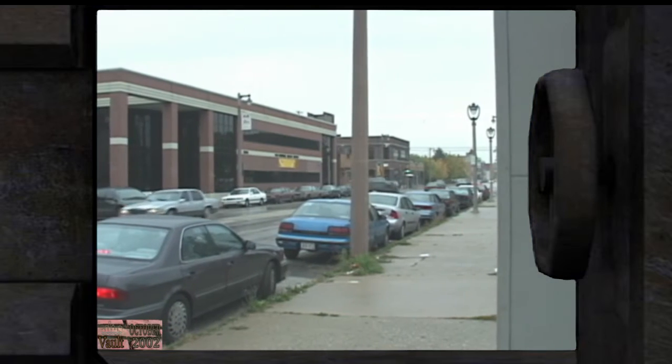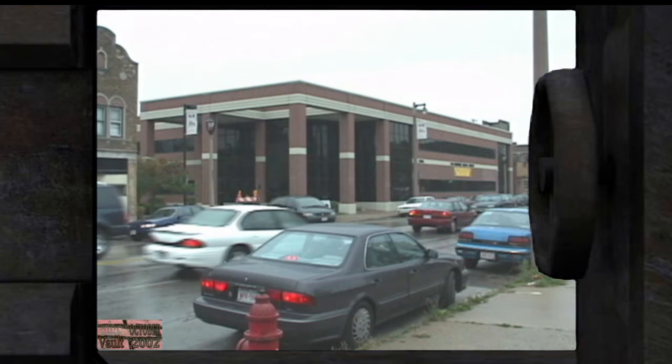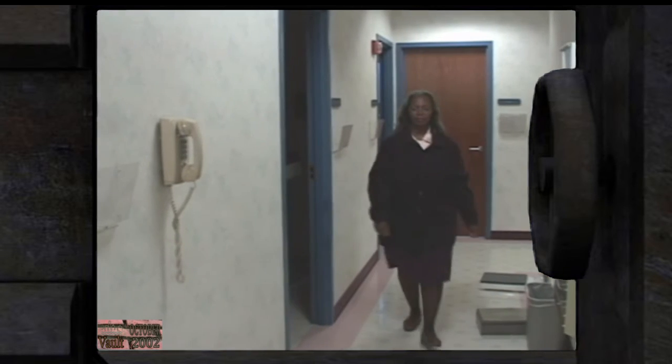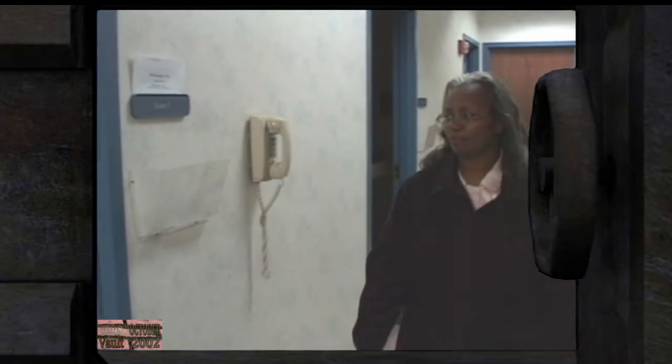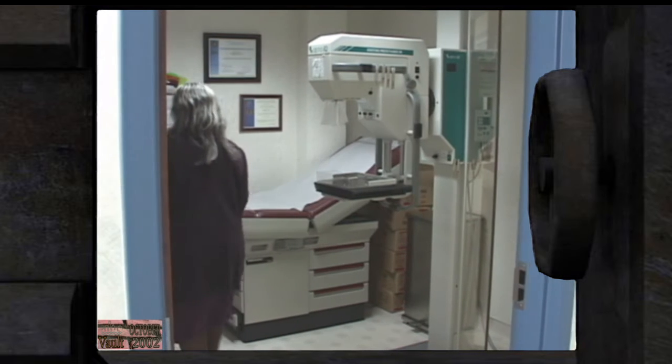The Heritage Health Center on Dr. Martin Luther King Drive offers medical help, including mammograms, to low-income women. Nurse practitioner Ruby Robinson says early detection is the key, and money shouldn't stand in the way for uninsured or underinsured women.